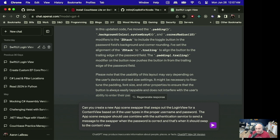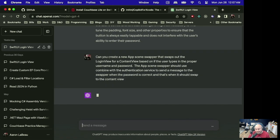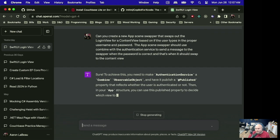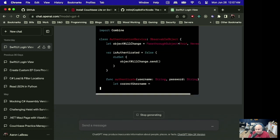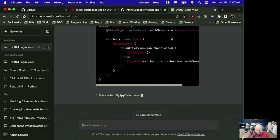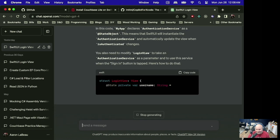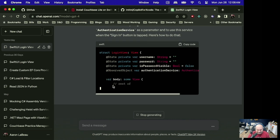So I've written this before, shocking enough. But I'm interested to see how our AI overlords are going to do this. Kind of exactly how I asked the question. Sure, look at this. You need to make authentication an observable object. That is the correct answer, AI overlords. Ooh, but is that the right syntax for it? Oh, look at this. Oh, ChatGPT, you crazy little guy, you. Look at you writing me code.